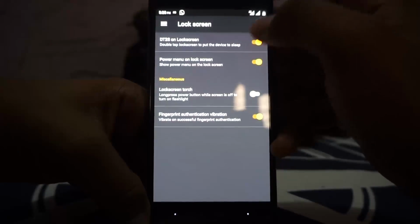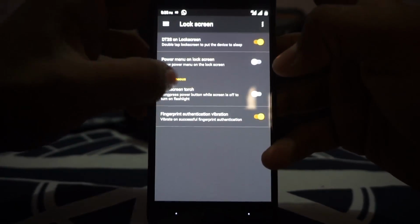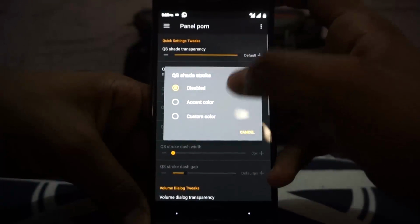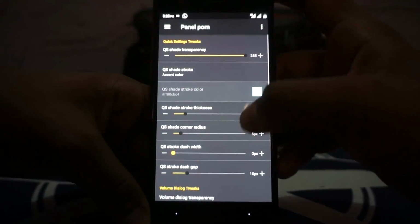Now in the lock screen options, you do have double tap on the lock screen to turn off, lock screen torch, fingerprint notification, vibration, all of that is available, and that is pretty nice to see. Panel point, where you can customize most of the panels here, and you can put an accent color here, so that will be this one. There is a lot of options.